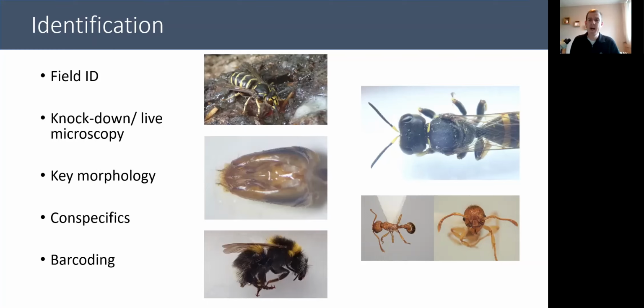Something else which we can do is, if we know there's a specific piece of morphology, we can actually dissect that off as we process the specimen, and then the rest of the specimen can go for genome sequencing, and the bit of morphology we can use to identify. So a good example of that would be the genitalia. If we have a male and we can easily get the genitalia out, then that's a good way to accurately identify.